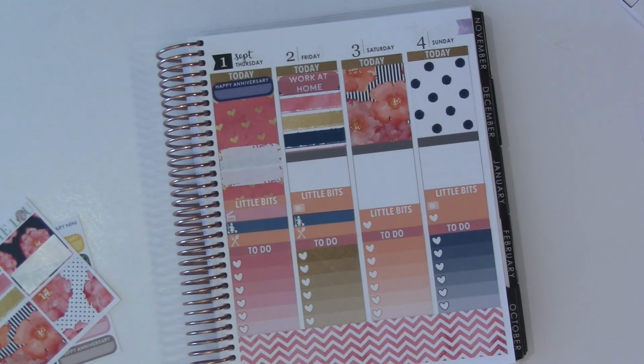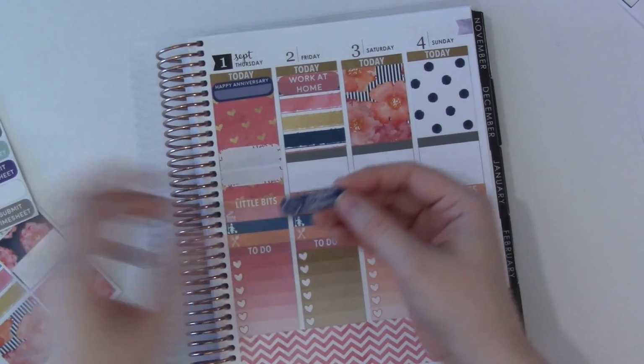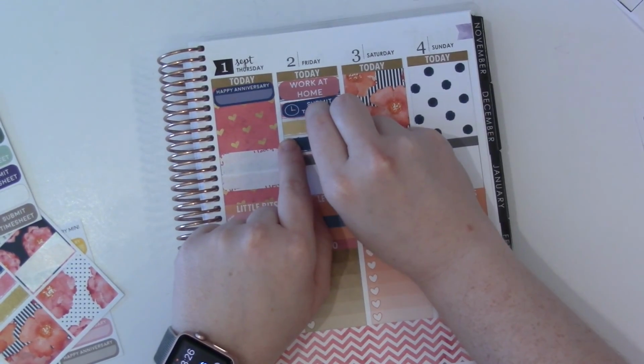And then it's also submit timesheet day. So let me pull out one of those stickers too. I think I'll actually use that same navy because it's not going to be right on a navy. So I'm going to kind of tie into that one too.